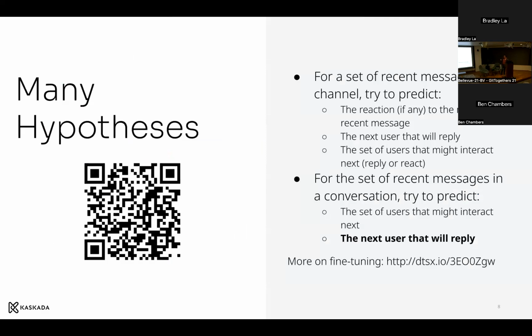In building this, we created a bunch of hypotheses and tried a few different approaches. So we started by saying, okay, look at the recent messages in a channel and try to predict the reaction, if any, that users might have. Thumbs up, thumbs down. What are people reacting to?